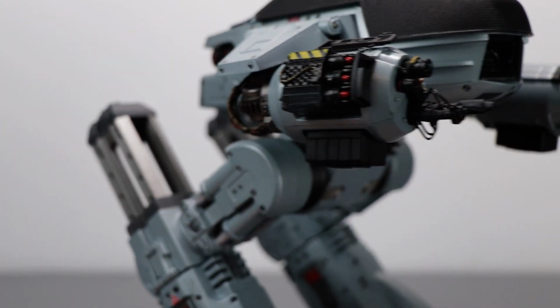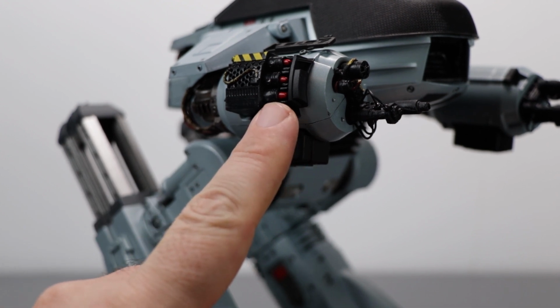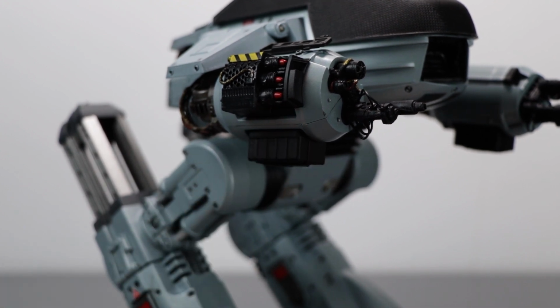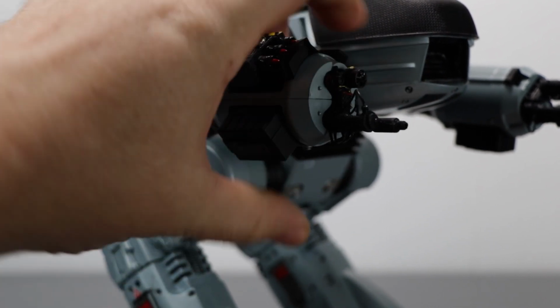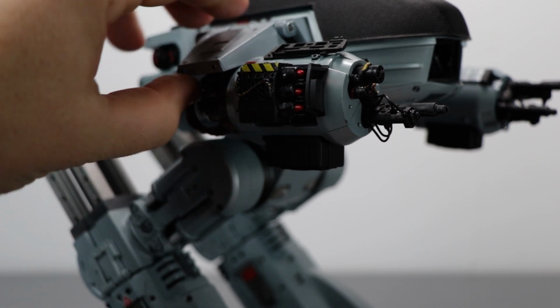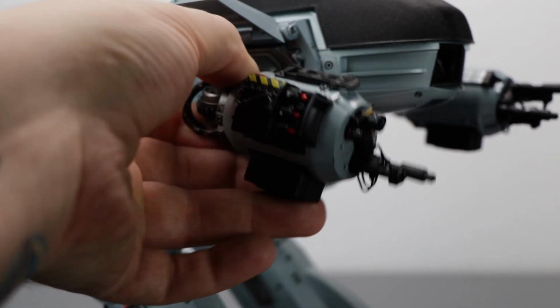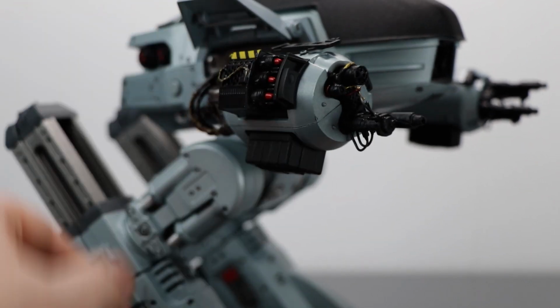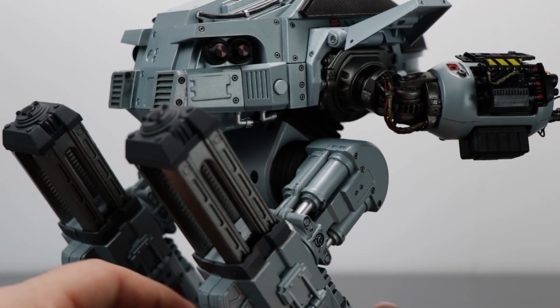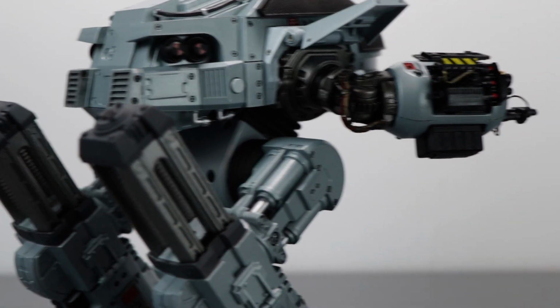Here you have the other arm cannon, which has the rocket launcher missiles that you see him shoot at Robocop in the hall battle scene. Once again, same thing. It's a complete 360 rotation of the gun turret part of the arm. That boy articulates, and then same thing. 360. Which, by the way, look at all the detail inside of the arm.